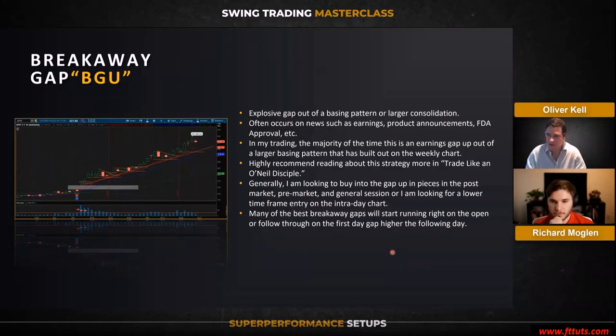Or you can just wait, and actually this is probably the safest way to treat this, you can just wait for a lower time frame entry the next day in the regular session. The risk of that is some of the best ones will really fly in the post market, if the earnings are really exceptional. So unfortunately, there's no best way to do this. This can be a difficult pattern to trade, but it can also be very, very rewarding. And sometimes in my experience, the absolute best ones will just explode right on the open after the report. So if you're really good at analyzing earnings and determining when the earnings are exceptional, you're going to have a major edge.